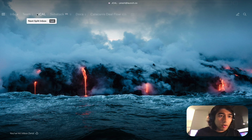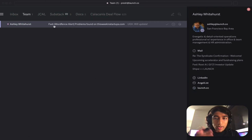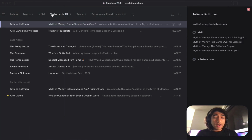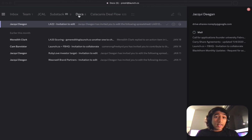So I've got a folder here that says team, and JCal as an example. So any email coming from JCal I want in its own email, so I can kind of get to that quicker. And then also same with the team, just to prioritize how I'm dealing with email. And then I've got a Substack one. This I don't really need to clear out the inbox. It's more so just to keep everything there. And then I've got a Google Docs one, which is cool. Although we don't really use too much Google Docs anymore because we're all on Notion.